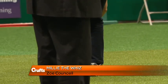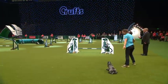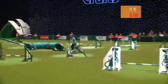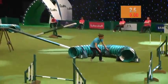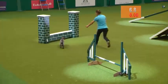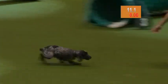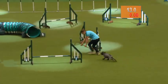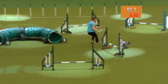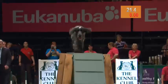So the first dog that we're going to see here is Zoe Council with Millie, this little Cocker Spaniel, 9 years old. They had 100 faults. They were eliminated in the jumping competition. So they were last this morning, and now we'll see how they can do now. They've started very well. They'll be trying to set themselves up and not be eliminated again. Lovely little consistent dog, this, Peter. Works really, really well. Zoe, fantastically experienced competitor.